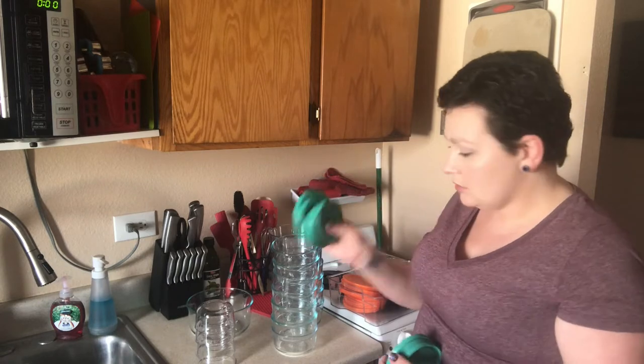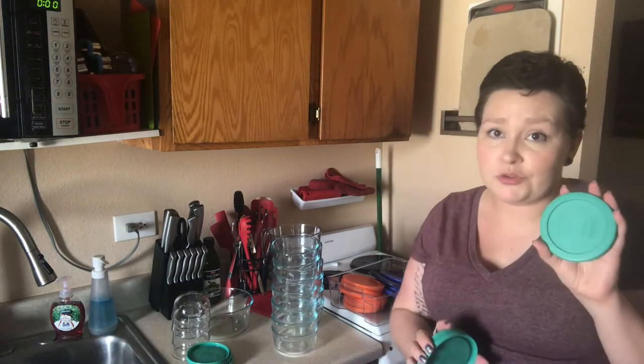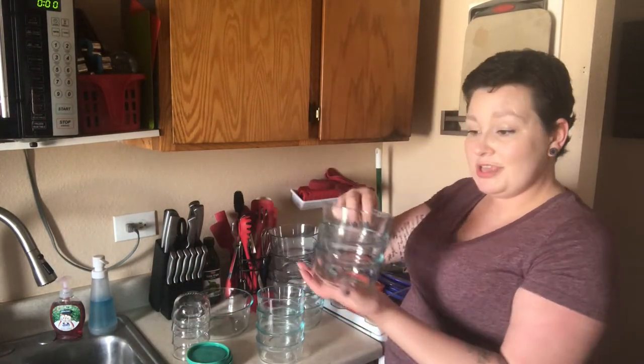So I only need 4 lids. And I even had an extra lid. Where the container is, I don't know. 7 of the 2 cups. I'm thinking I might just keep 3 of them.